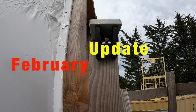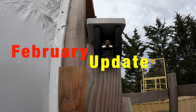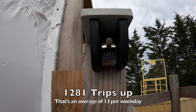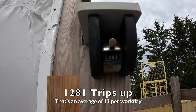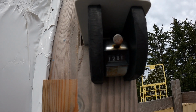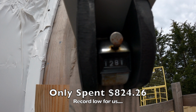Okay, here's our King's Pride update. Skagit Valley College having fun with this refit. We've been trucking up and down this staircase a lot. 1,281 trips to be exact. Average of 13 per day because we're 4 days a week, and lots of trips have been missed, but it's still an average. So. And look at this, record low spending just in time.